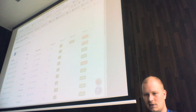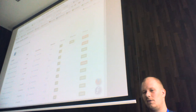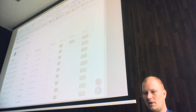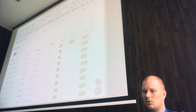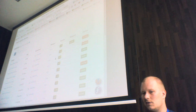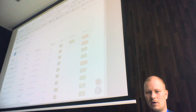You can see the status. It means in which repository it is. For example, testing means that it's in the updates-testing repository and it's not in stable. And stable means usually updates, but it could mean also Fedora 25, which isn't here yet. But usually it's the updates repository. So you can look at the update.